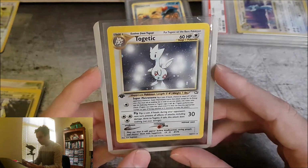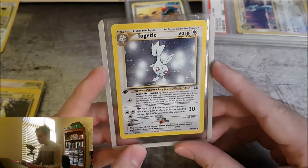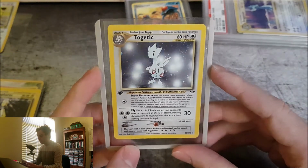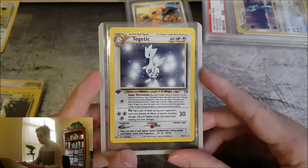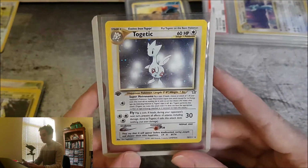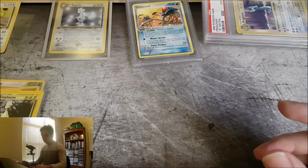Number 16. I think it's Neo Discovery or Neo Genesis, one of the two. Beautiful card though, really nice pickup. Only about $15 or something. Not going to break the bank, but what an absolutely cool card. And I'll finish one more thing on this one. It actually says Happiness Pokemon. I thought that was pretty cool. So that was a good one. Put this in a PSA 10 potential pile.